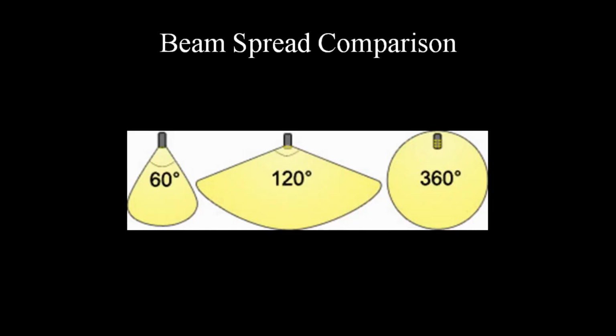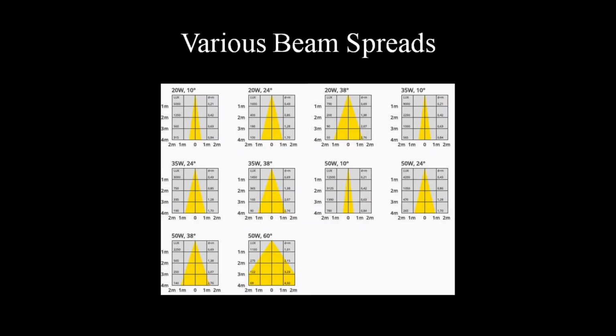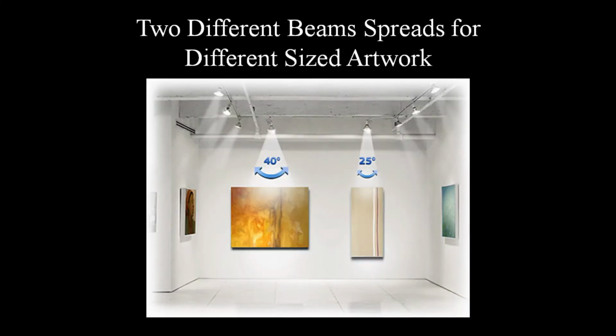Okay, so we would have to determine, well, how much light do we want to put on this surface or this artwork? How far away is the source going to be? What's the beam spread? How tight do we need this? Like if we need more control, then that MR16 lamp comes in, narrow spot, flood, things of that nature. So what we're trying to work around here is a concept called photometrics. Photometrics is all about the performance of these bulbs.